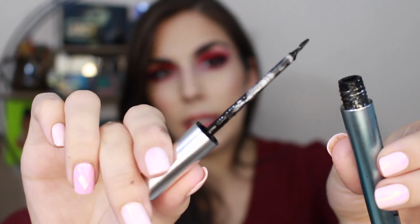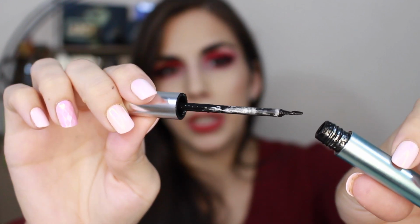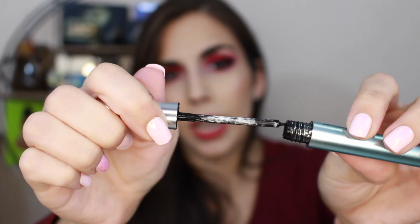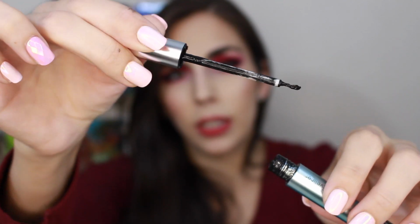I think you can kind of see how clumpy that is. And it's almost like it hardens around the tip and hardens inside. A lot of times when I pull this out, I'll have just a clump of something stuck. Like, look at that. So I just didn't like how clumpy it got and how quickly it got clumpy.